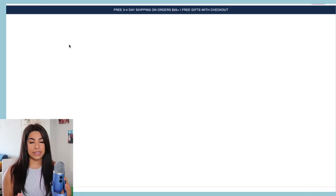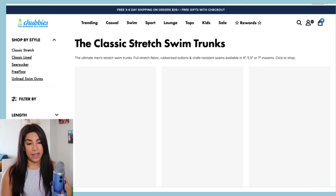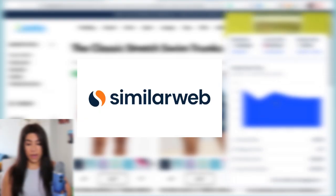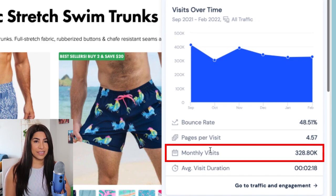Let's look at some of the stats that they have in here, and let's see what they've been doing. They've been around for a while. I've seen their ads all over on Google Ads and Facebook and all that stuff. If you look at their SimilarWeb, they have about 300,000 monthly visits, which is pretty good.